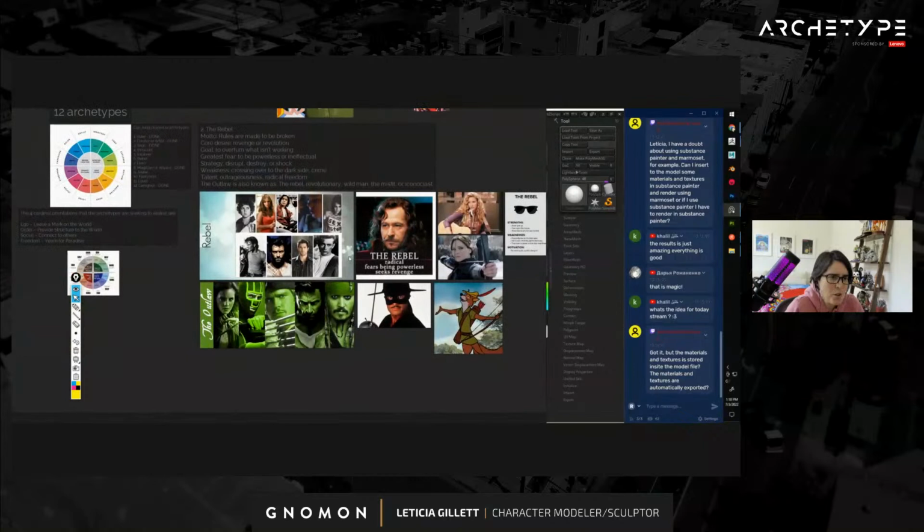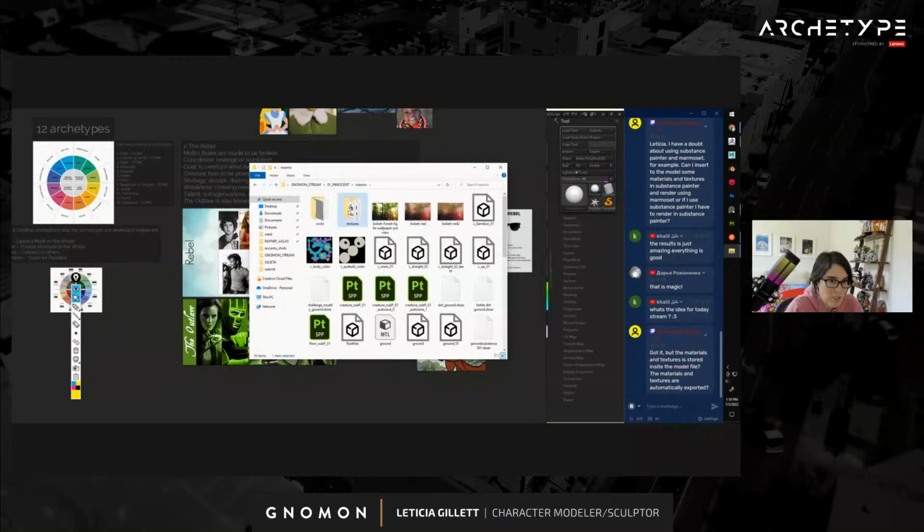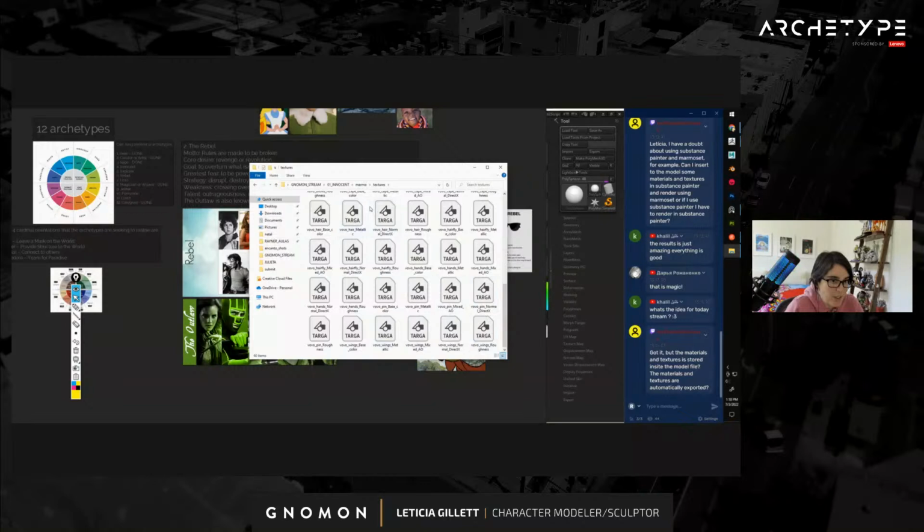Let me just see. Mateo said, got it. But the materials and textures stored inside the model file? The materials and textures are automatically exported. It's inside Substance, so you can export the textures from there, just like JPEG textures or whatever format you prefer. If I open here some of my textures, you can see, it's just texture files, see? And then I plug them into the shader inside Marmoset.